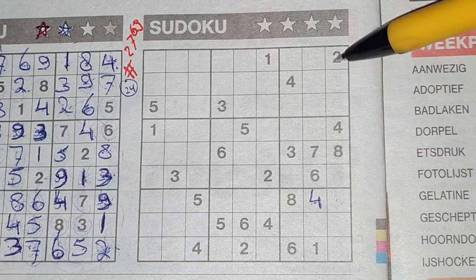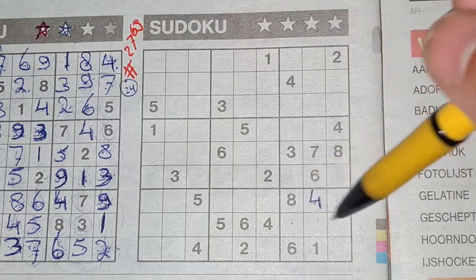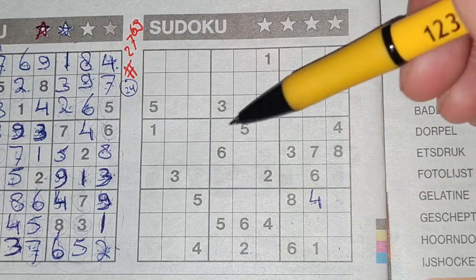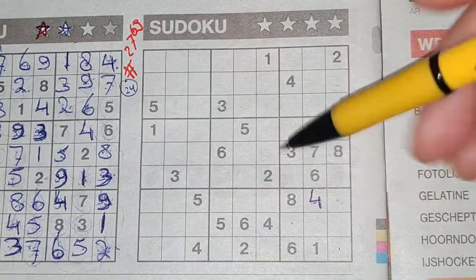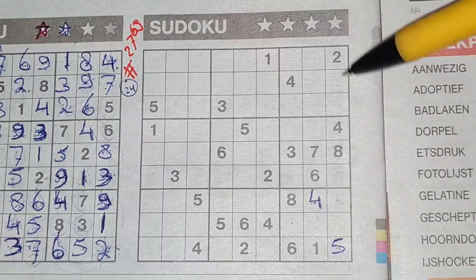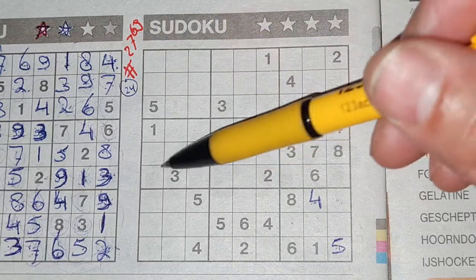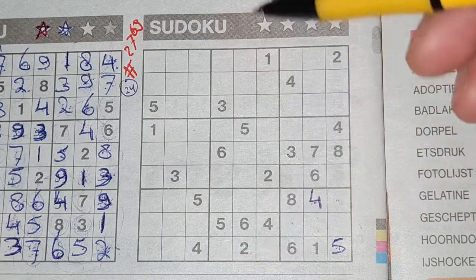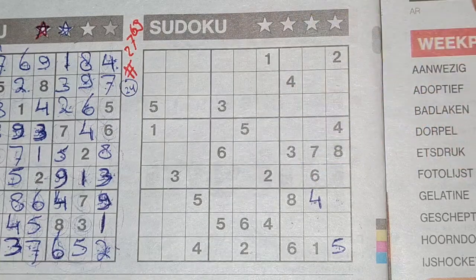How about 2, 5, okay. 5. We have a 5 in this row, 5 in the row below. So in the last row, the only place for the 5 should be there. Then 1. Let me scan.